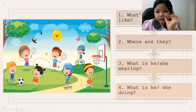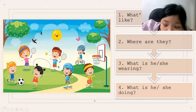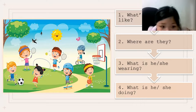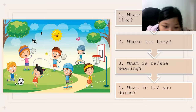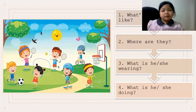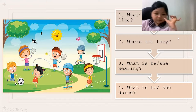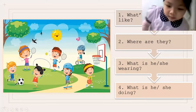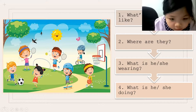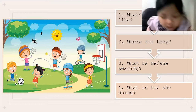What's the weather like? It's sunny. Where are they? They're in the park. In the park. Okay. And now look at this boy. What is he wearing? He's wearing shorts and t-shirt. Yes, and what is he doing? He is playing soccer. Good, nice.